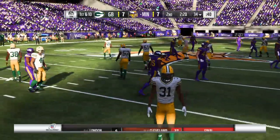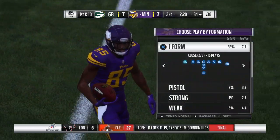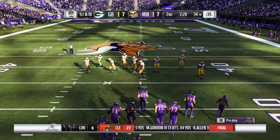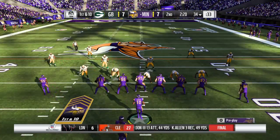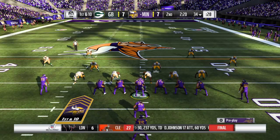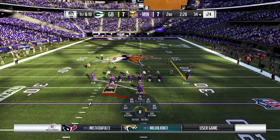Nearly a huge return, as it is. Still a very good one. 24 yards. And the Vikings will take over here, 1st and 10, from the 34 now. Here's 1st and 10.